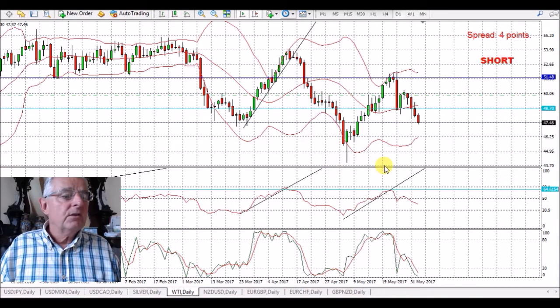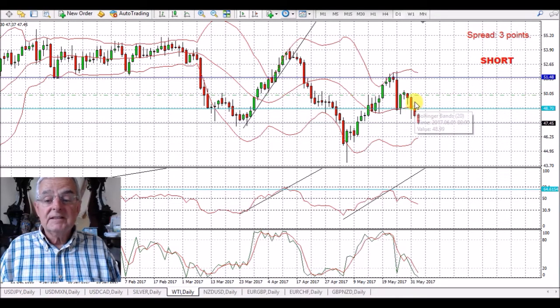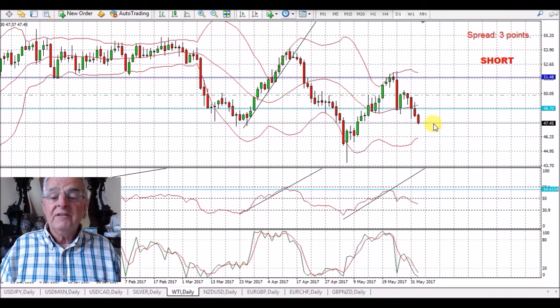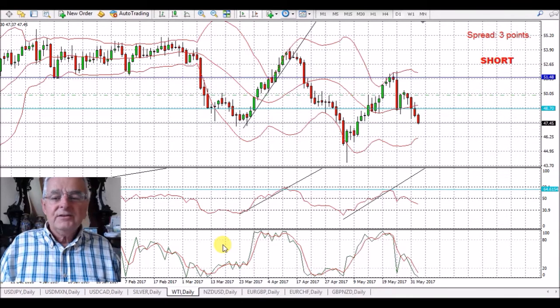Here we go. This is oil. Now this has had yet another drop, a nice big red candle this morning. So normally we expect to see a little bit of a retraction in the morning, like these tails that we've got here, but this has just gone straight down, so that is looking fairly positive after a fall in the price of oil. And that about concludes it for today.